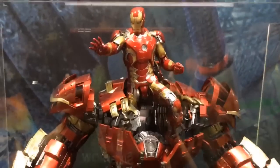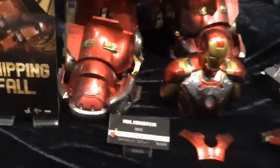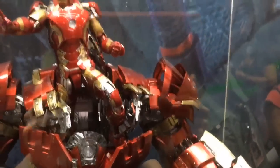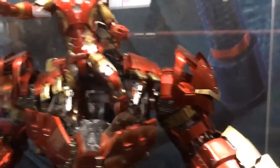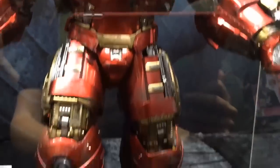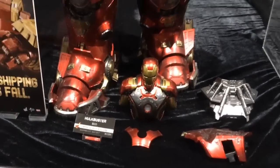This figure, the full Iron Man suit, does not come with the Hulkbuster, but it does come with the bust from the top. Iron Man bust. And he's got some cool battle damage after his fight with the Hulk. That is insane. That looks like it could bust Hulks all day long. Destroy them. You can even see inside of the suit. Look how cool that is. So the Hulkbuster from Avengers Age of Ultron will begin shipping this fall.